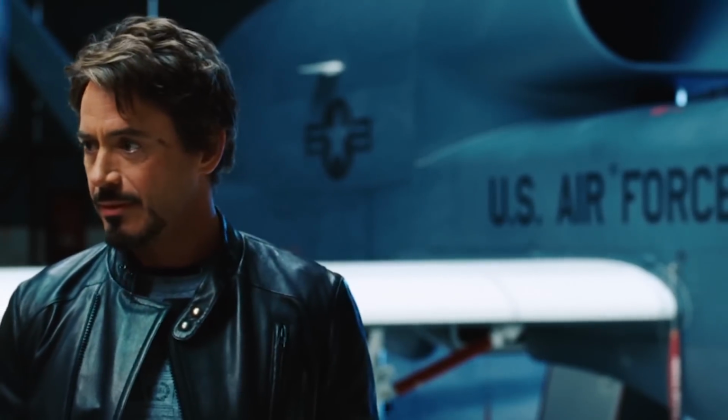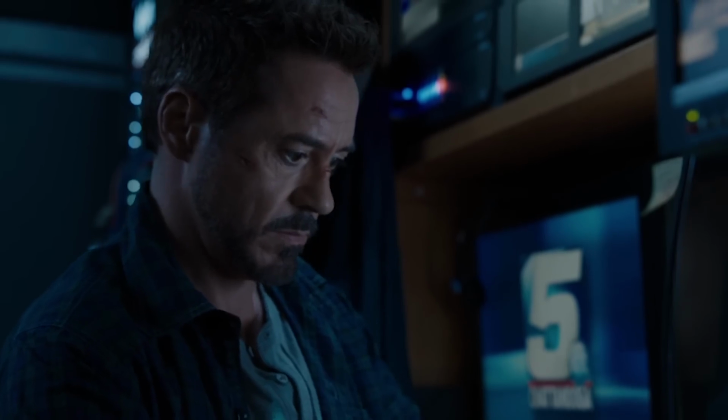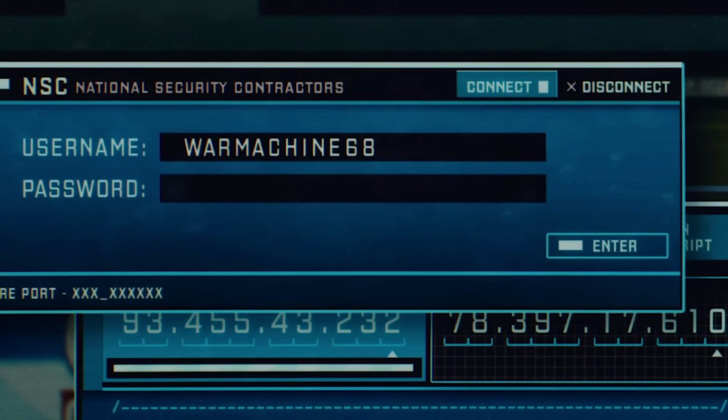But that seems like a straightforward power that we'd all assume Iron Man has, so what makes it so intriguing? Iron Man's ability to access the world's communication systems is more complex than it seems, and the actual Iron Man fan would have no idea just what he can do with his power.